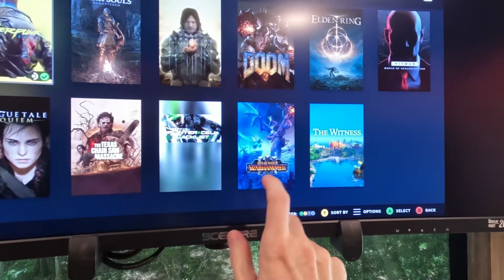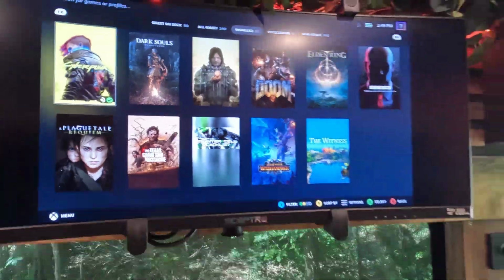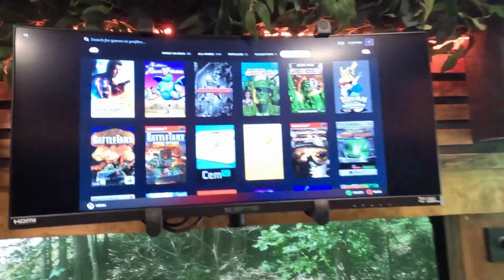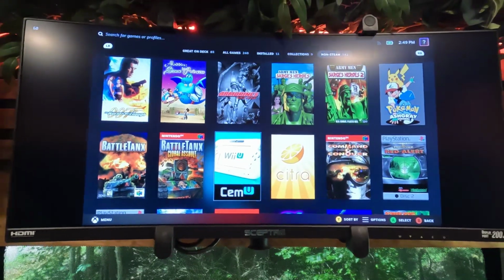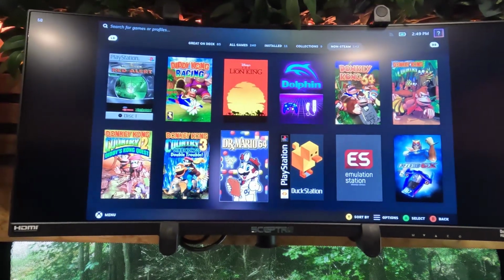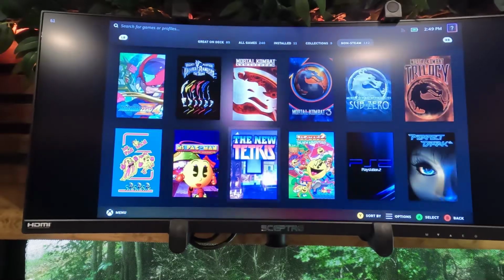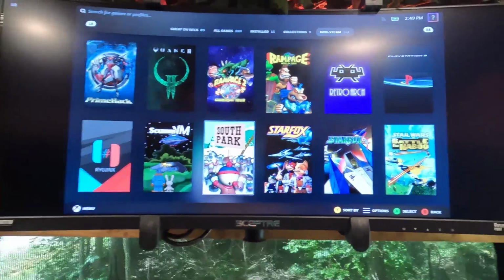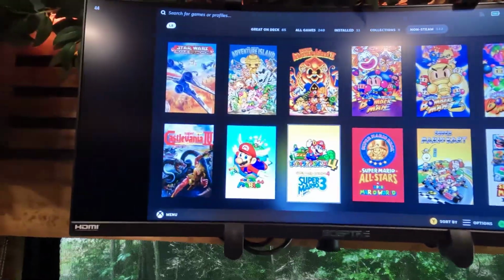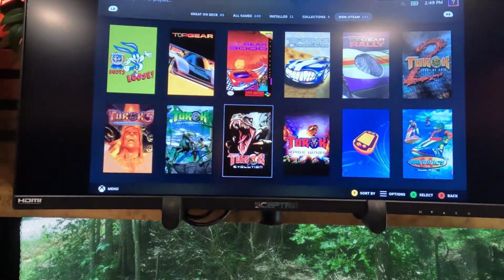I've been trying to get more into Warhammer, a friend of mine, and I like puzzle games, so The Witness. These are the main ones I have downloaded right now, but over here I have all my really old games, the ROMs, and I download all these myself illegally. And yeah, I have all the Donkey Kongs, just really old, and Zelda, Mario, Mega Man, Tetris, and of course down at the bottom you got the Star Fox and the classic Squadron, Rogue Squadron, Bombermans, Super Smash Brothers, you know, just everything.